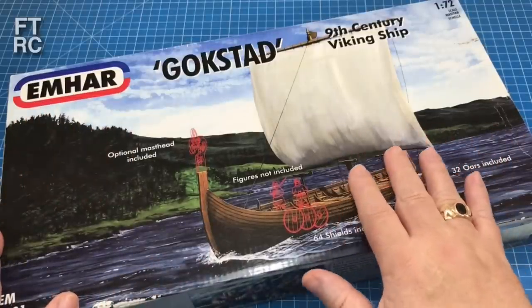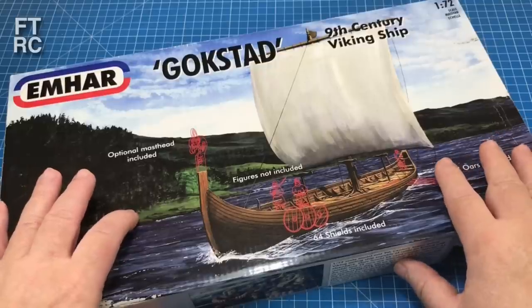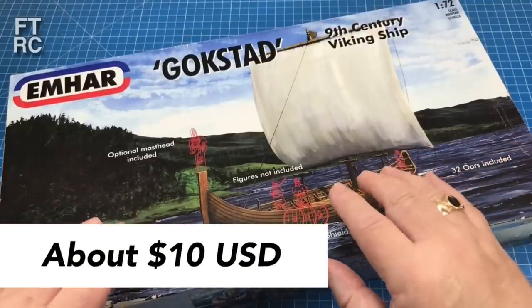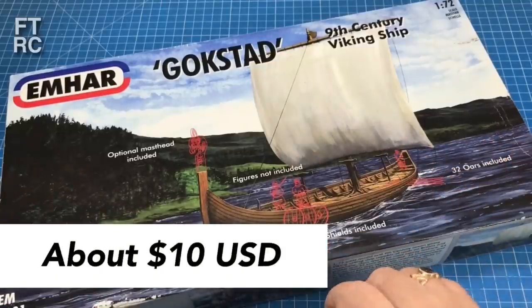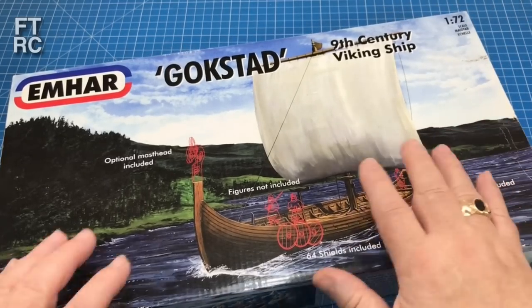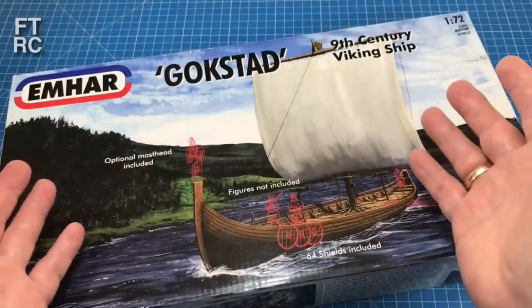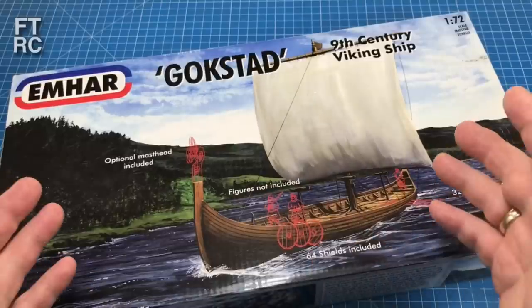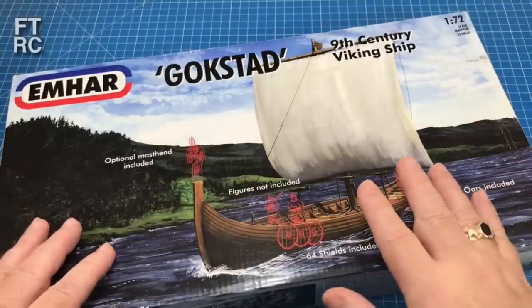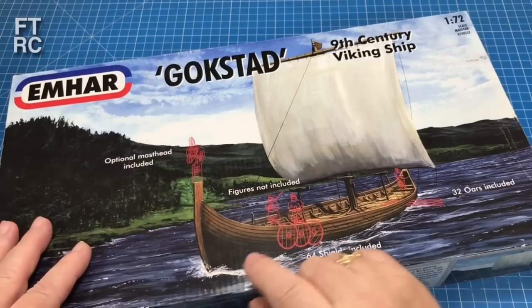And I must say, I was taken by surprise when I saw this at the big hobby show, especially as they're only asking 1.5 shekels for it. So I was quite amazed that you could get a 1/72nd scale, which is quite big for ships, Viking ship, and it only cost 1.5 shekels. How about that? Anyhow, without further ado, I think we should look inside this box, and I've also done some research on Emhar, so we'll talk about that.